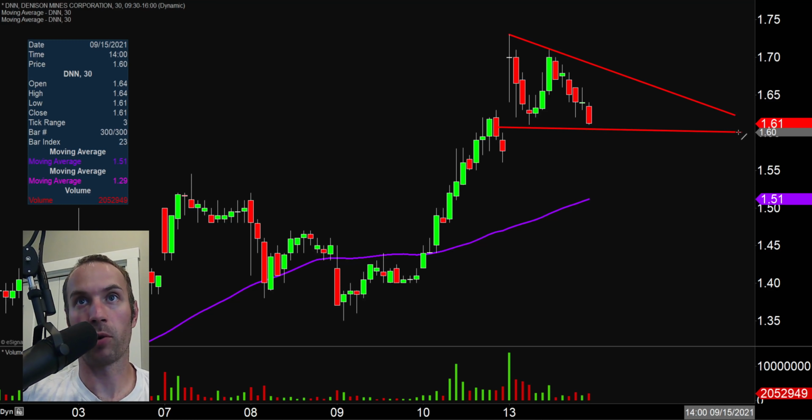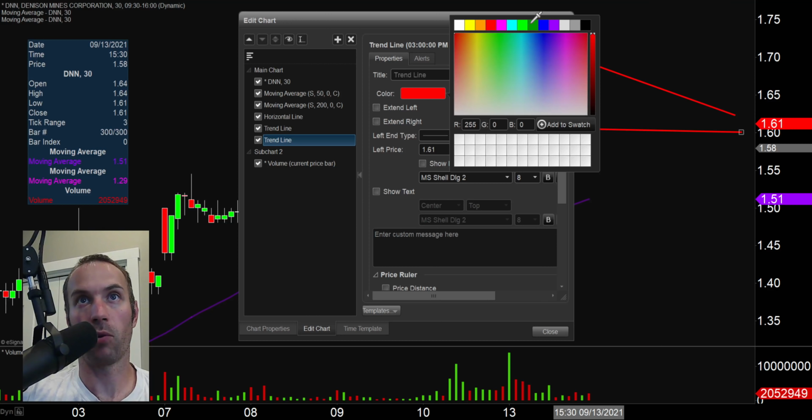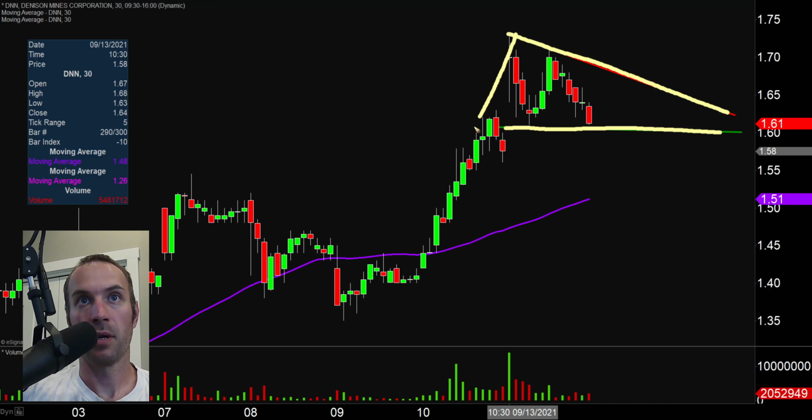We have the support portion of it right there at $1.60. So once again, get that change to green to represent more so the bullish dynamic of things. And then we have the breakout point, or what is better known as the pull portion. So again, resistance, support, breakout portion, golf hole down there. Say it with me. We have ourselves another bull pennant pattern.